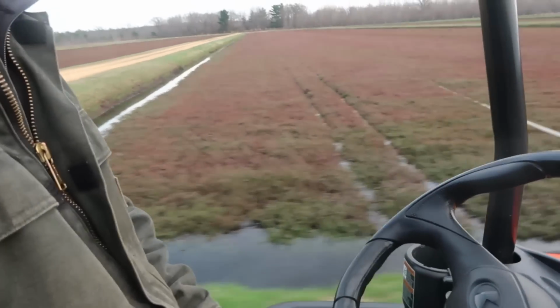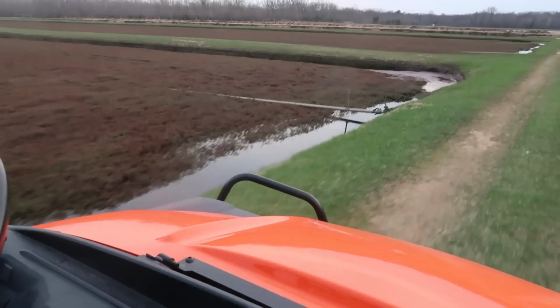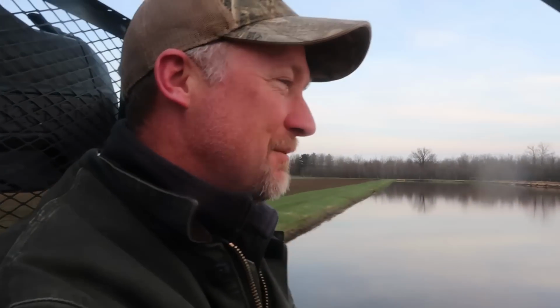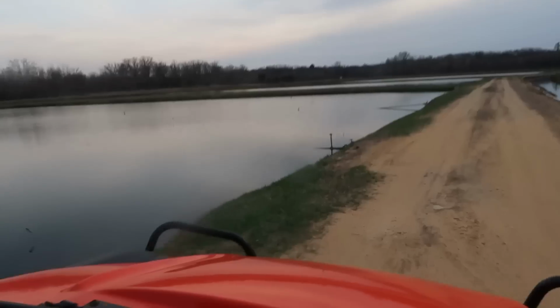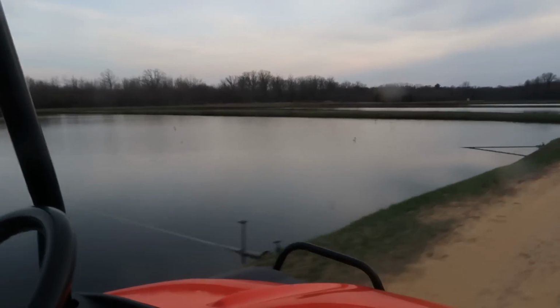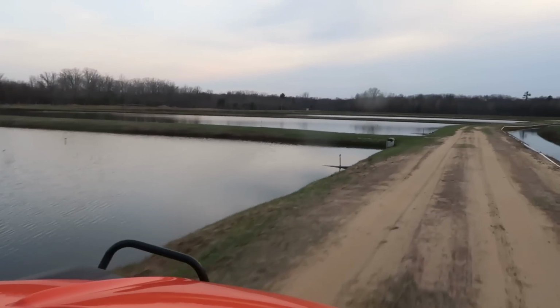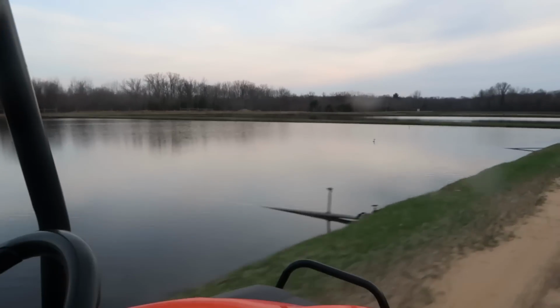So by tomorrow, the water in those ditches will be gone, right? Yep. It's frost watch season. We had a bunch of geese that night. The water should be off these by morning. Okay.